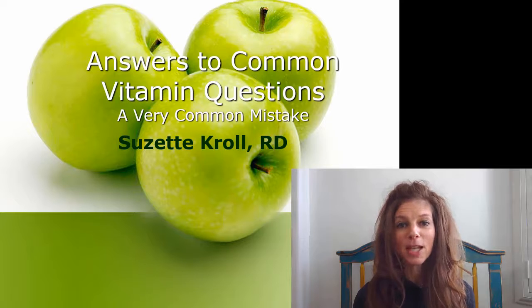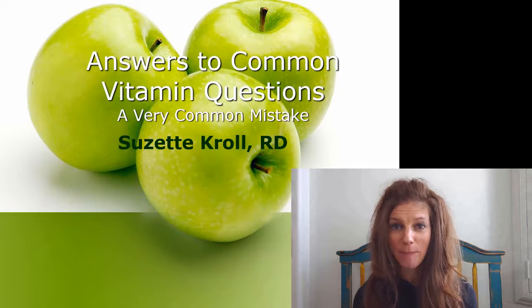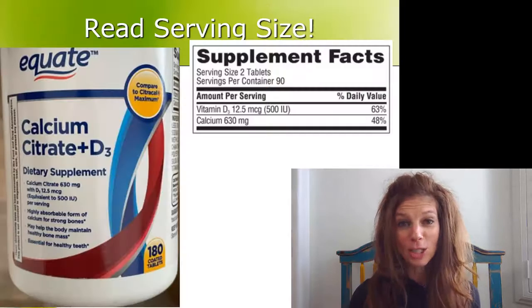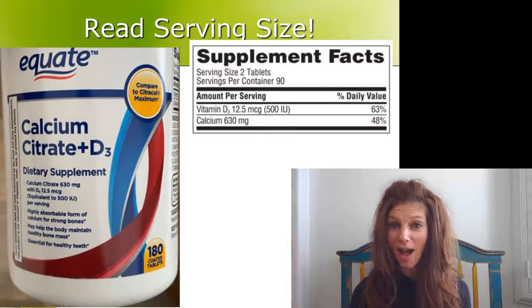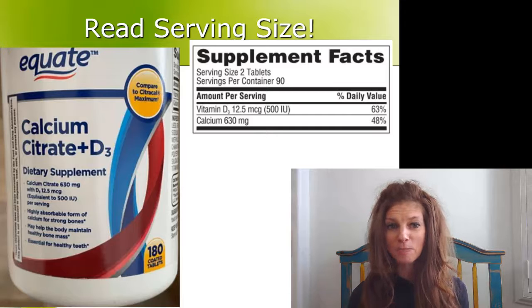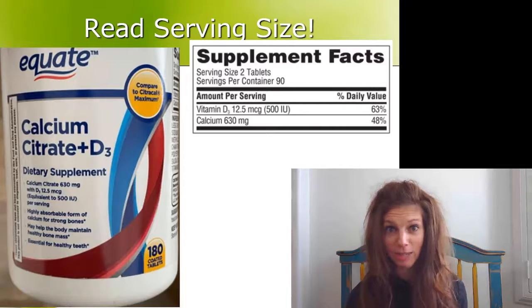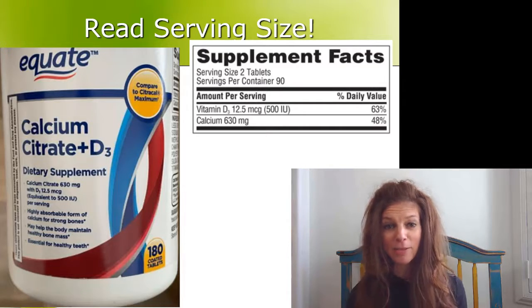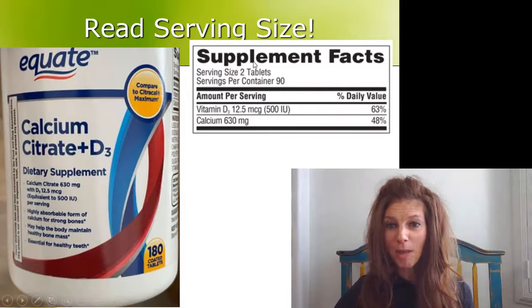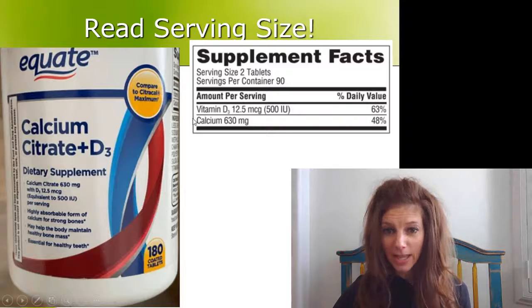In this session, I'm going to talk about a very common mistake that happens in taking dietary supplements, and that is taking the wrong dose. And that usually translates into not taking enough of what was recommended to you. So calcium is a perfect example. If you just pick up a bottle of calcium and take one pill thinking that you're taking your calcium supplement and taking enough, you might not be.